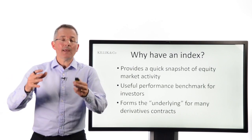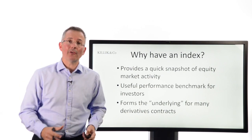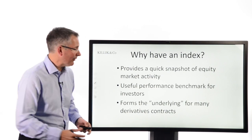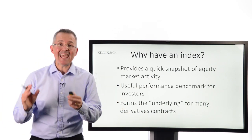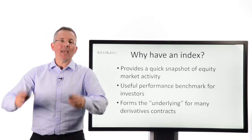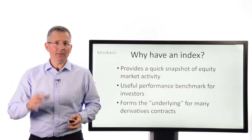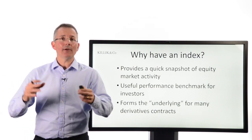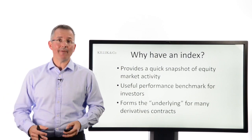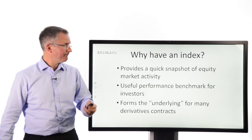Tracker funds can be based around these indices. So a passive fund that follows the FTSE 100, for example, needs the index as its base. And something I won't cover much here, just be aware that lots of derivative contracts, bets essentially, hedges against movements in share prices are built around these big indices like the FTSE 100. And the FTSE 100, for a UK investor, certainly, even a global investor, is one of the best known.